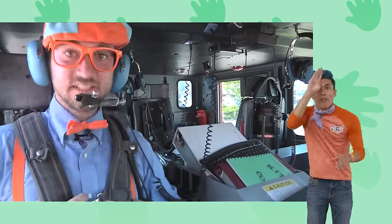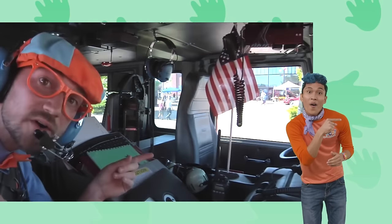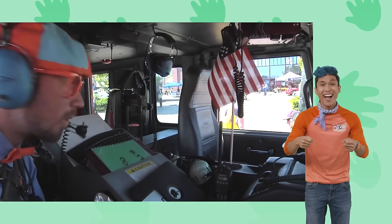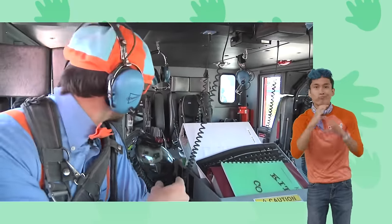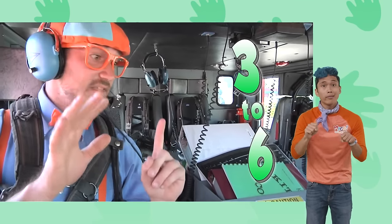Can you hear me? This is Fireman Blippi. Hey, we're inside a real fire truck. I got my seatbelt on to keep me safe. I even got my headset so I can communicate with all the other workers. Oh, look over this way. That's where the driver sits and steers the fire truck with the steering wheel. Oh, check the back out with me. Look at all those seats. That's where the rest of the fire workers sit. And there's anywhere from 3 to 6 firemen in the fire truck going to the fire. Let's check out some more of the fire truck.